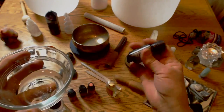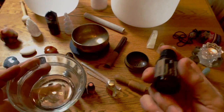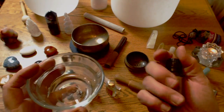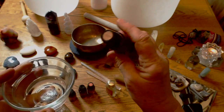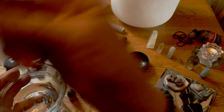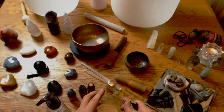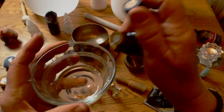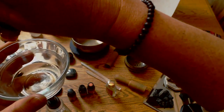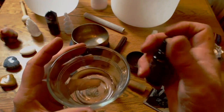And the next oil is myrrh. Frankincense and myrrh, they work together very, very well. On the emotional healing level, frankincense is considered the father oil, and myrrh is the mother. So when you work with both, it's that balance. I don't really care so much for the smell of myrrh, but I love it because I know the benefits. It's a little thick. I'm going to do 2 drops of myrrh. It takes a long time. 1, 2. Okay. Here's the myrrh.